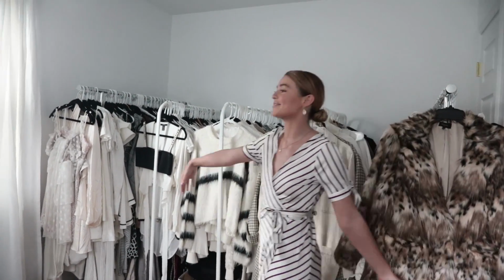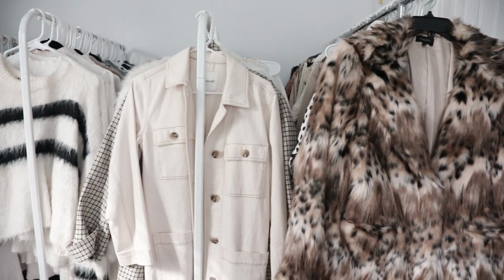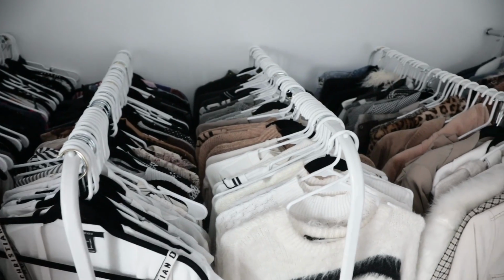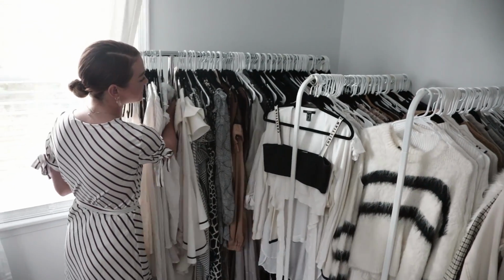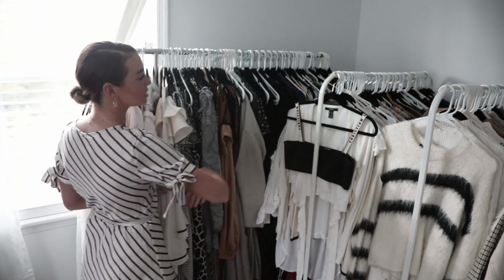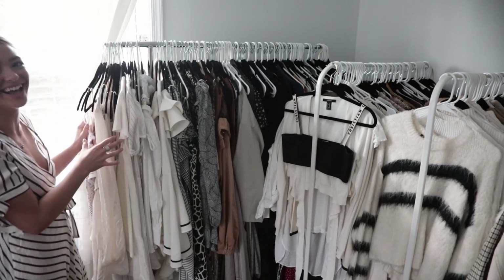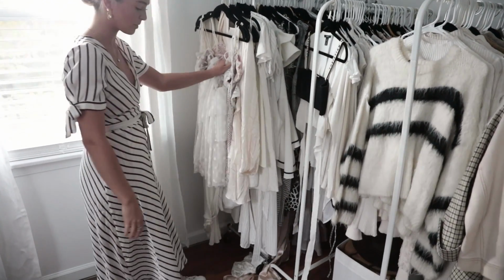So basically I have all these racks. They are organized. They might not look too organized, but you're probably wondering, how does that even work? How do you get places? These are actually movable racks, they have casters, so if I need to get on something, I can just move them around a little bit.